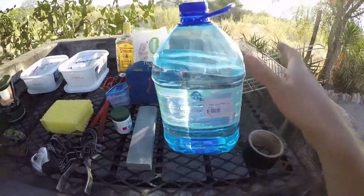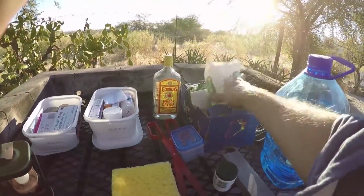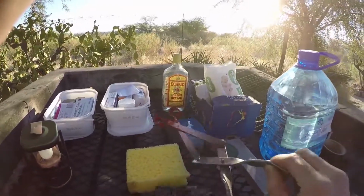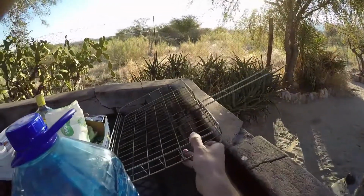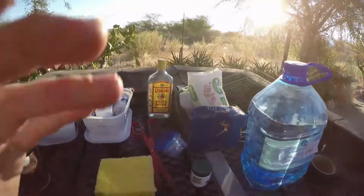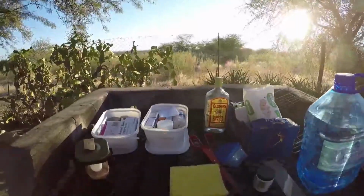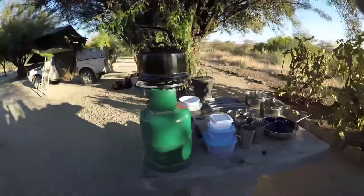Gaffer tape, a lot of water, wet wipes, toilet paper, always have extra of those, braai tongs, and a braai grid from an outdoor store as well is nice to have. It doesn't come with the car. And gin, not to get you drunk, but rather to keep the mosquitoes away.